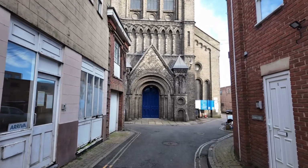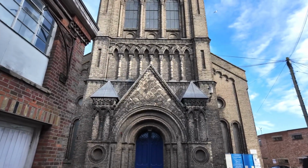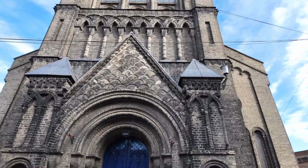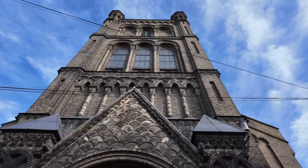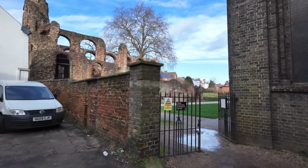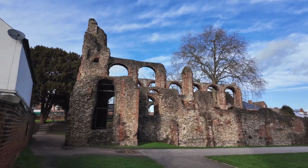So we just took a left turn, and in front of us is the newer version of the St Botolph Church. It was part of the St Botolph Priory. This is the newer version of the Priory, because the Priory is actually ruins now, which we'll see in a moment. But this church here was built in 1837. Amazing. So we're just going to be going to the right of the church, and you'll start to see in the distance the ruins of St Botolph's Priory.